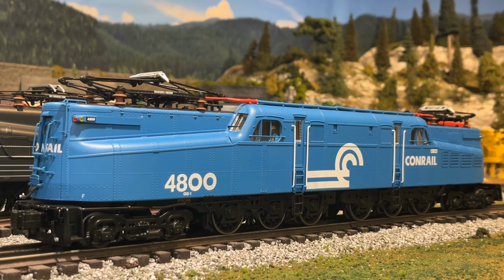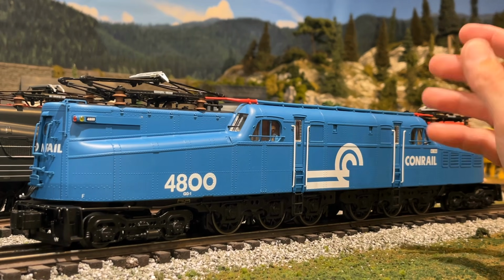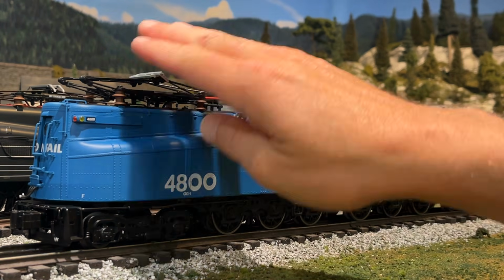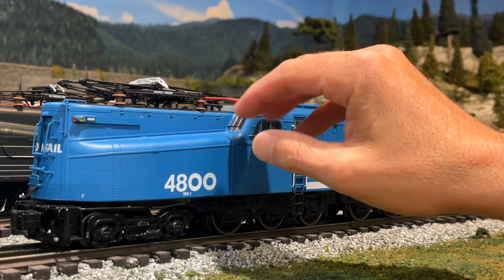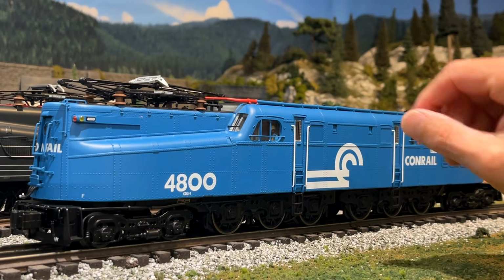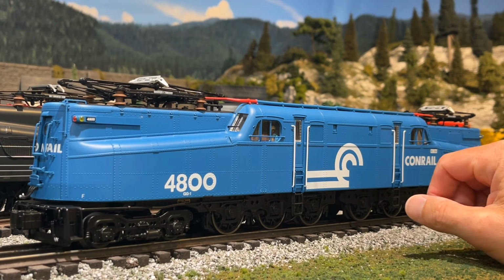Now, we've talked about GG1s in the past, and as I said, this is the first one that was built. These do have spring doors. They've got LED lighting. You've got the LED pantographs that rise and go up and down. You cannot run these from the pantographs. They've got the LED light that flickers to look like it's sparking, which is pretty neat.